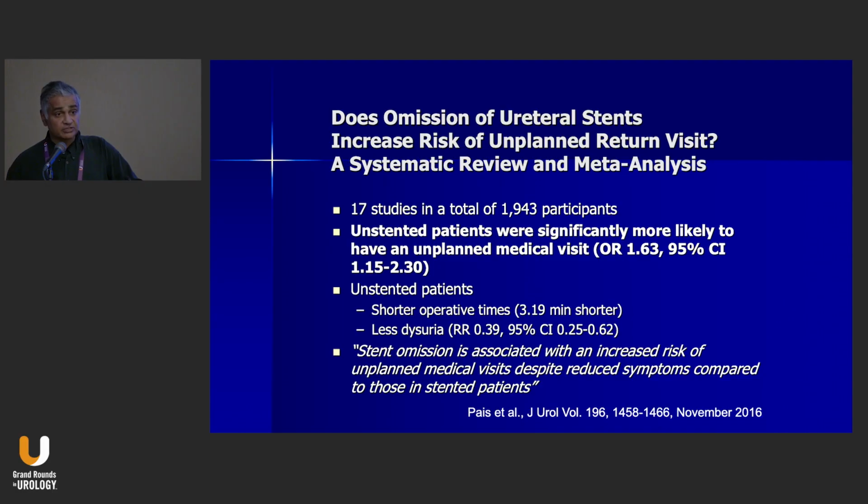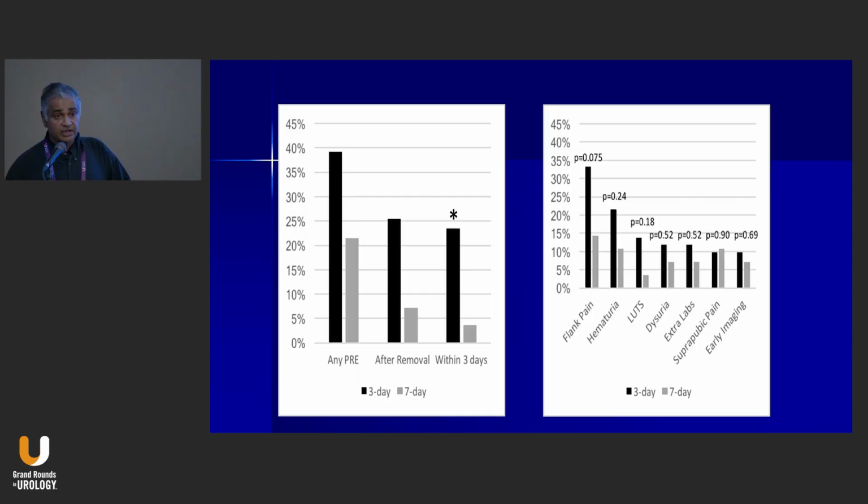Stenting versus not stenting, this is a meta-analysis from Vernon Pace, just to emphasize that stented patients come back to the ER less than unstented patients. Unstented patients were more likely to have an unplanned medical visit, even though their operative time is shorter and there's less dysuria. Stent omission may be associated with a higher risk of coming back with pain.